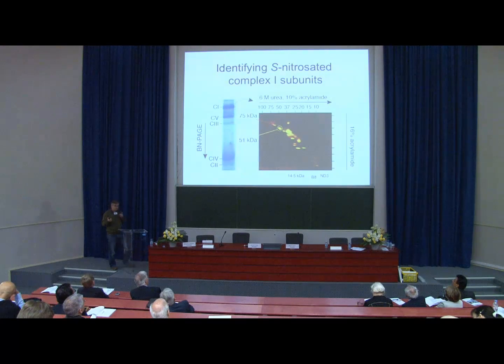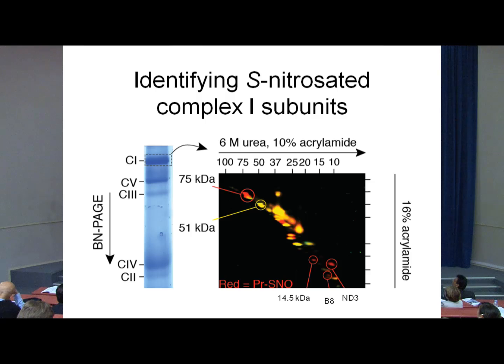Well, to do that, we need to understand how we're actually modifying complex 1, which cysteines. There are many, many cysteine residues on complex 1. We hope there'll just be a few selective ones that we want to look at. So can we pull those out?